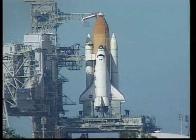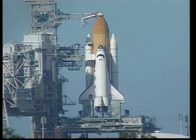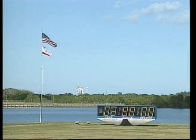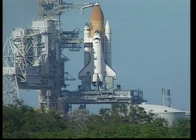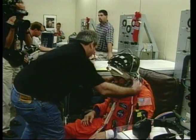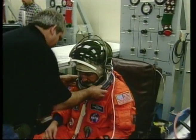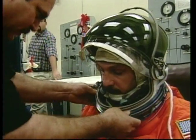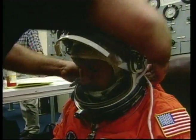The Space Shuttle Discovery, poised for launch at the Kennedy Space Center, ready and waiting to catapult 7 astronauts into the stratosphere for NASA's mission STS-103. The mission marks the 3rd visit to the Hubble Space Telescope by space aviators and will include 4 spacewalks designed to install new equipment and replace old.